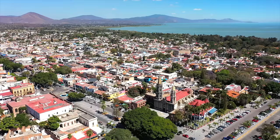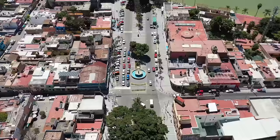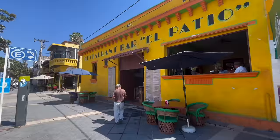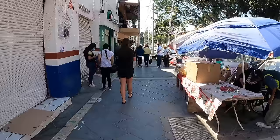One of the things we are loving about Chapala is how accessible it is. The downtown area is just the right size so you can walk everywhere. We're about to go onto the main road in town that heads down to Lake Chapala. Along the way, we're gonna see a bunch of restaurants, bars, and cafes. Let's go.